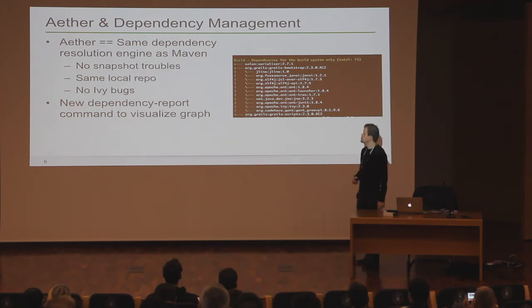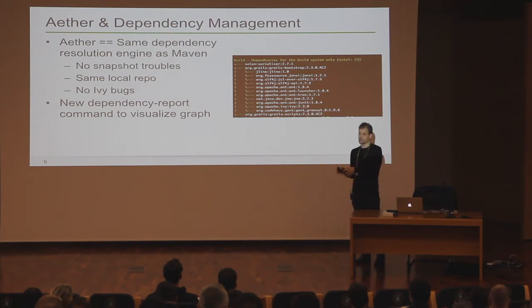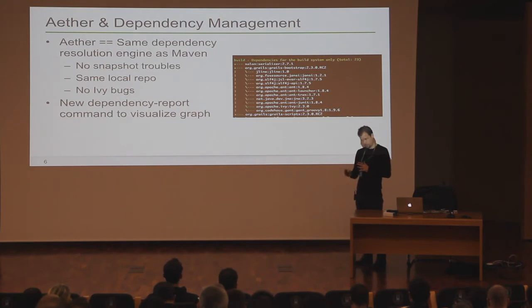So in 2.3, we've switched to Aether for dependency resolution. So what is Aether? Aether is basically the dependency resolution engine from Maven. So the Maven build tool, the dependency resolution part of it was extracted into a library called Aether, which you can use in any project, and we use it in Grails now. Why do we use this? Well, because we were using Ivy previously, and Ivy has a lot of problems dealing with Maven metadata, snapshot handling, custom packaging types, and so on.